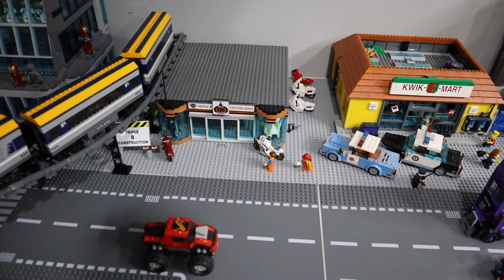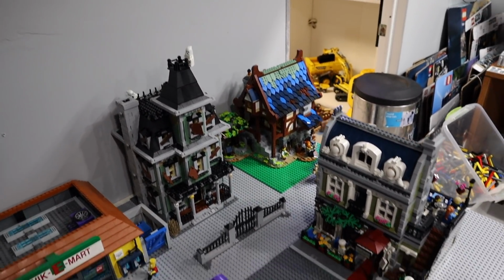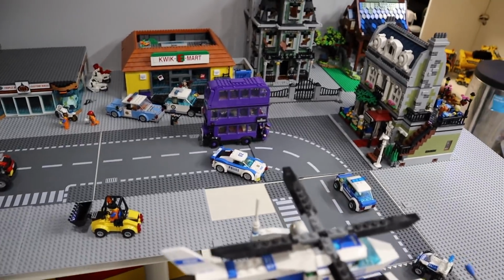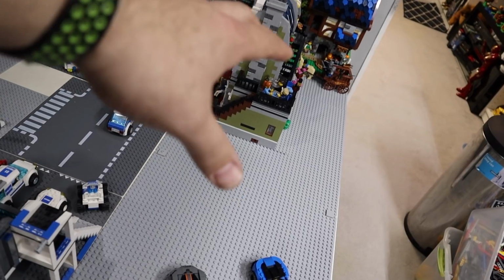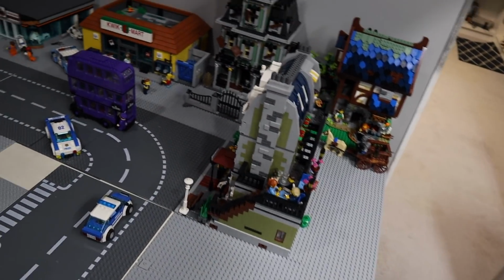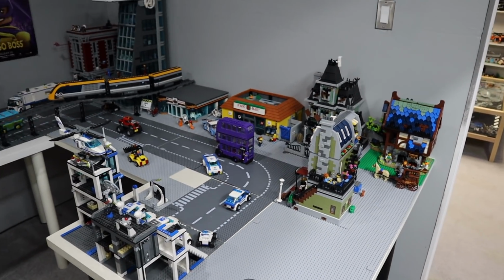And then of course the Quickie Mart and the Haunted House and Medieval Blacksmiths, police station, that sort of stuff. So this, I had all the fairground stuff up in this section. I just pulled all that the other day to throw it up there. So yeah, this is going to totally change.